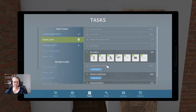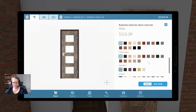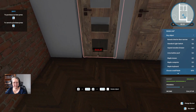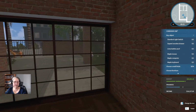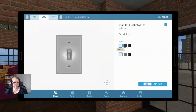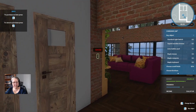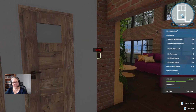And then I want the interior door narrow. And we're going to do exactly the same thing with the cool ash. Whoops. Except maybe not that. Handles pink. There we go. Beautiful. And then the next thing we're going to do is go with standard light switch. Is it just the one? Yeah. Let's pop it here then.